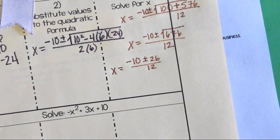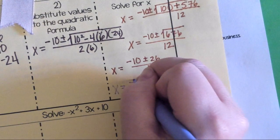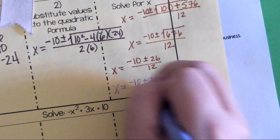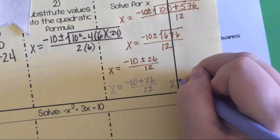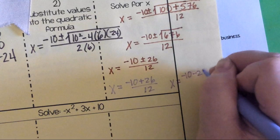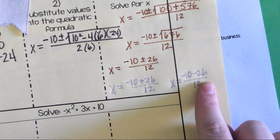Finally, we're going to see a miracle. Do you know how to do a plus minus? I don't. So we're going to separate it. We're going to do one with the plus, negative 10 plus 26 over 12, and we're going to do one with the minus, negative 10 minus 26 over 12. That's how we tackle that plus or minus. We separate them like the Red Sea. We work one with the plus. We work one with the minus.